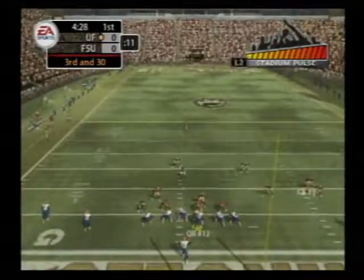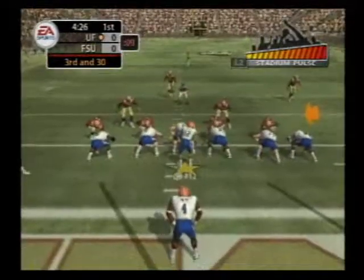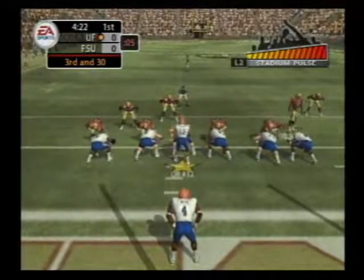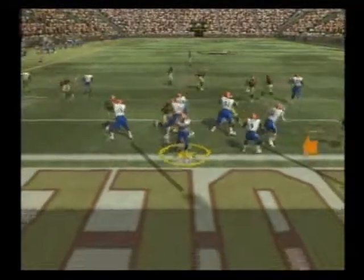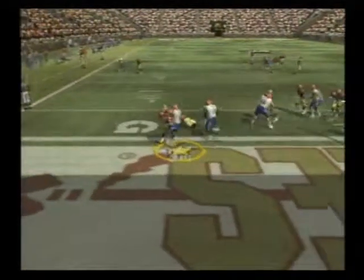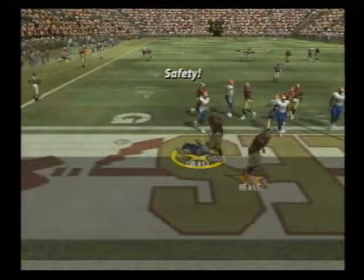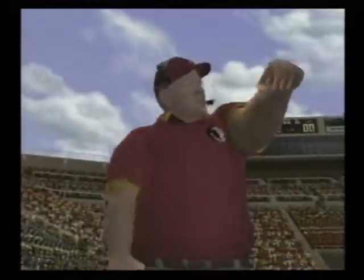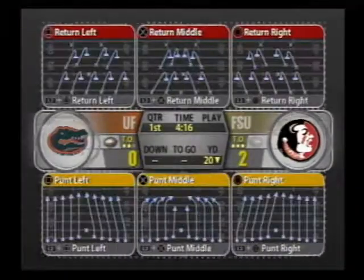Online is big. One of the things we thought on NCAA that was a little bit unfair was there's a big discrepancy between teams. The best teams, say Texas or the Miami Hurricanes, are very good in real life, and we have to make them perform well in the game.